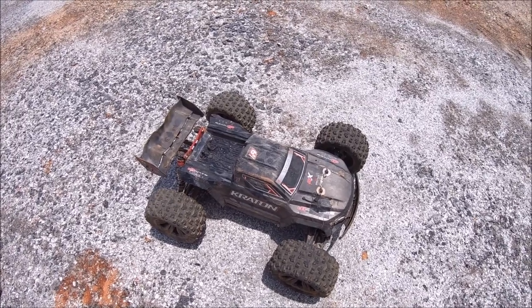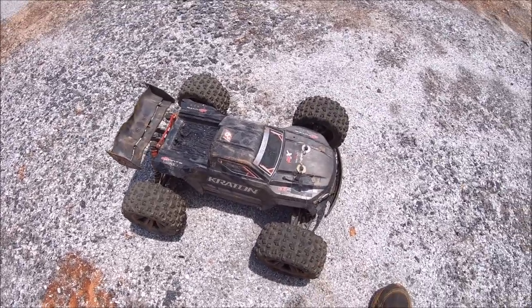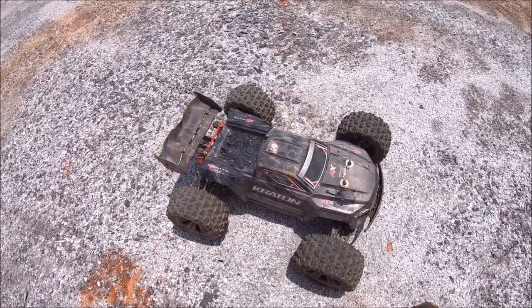So, all right, guys, I got a few more things I may do to this truck for the next run as far as setup. I'm gonna try running some backflip LPs on it. I may try some different gearing and go from there.